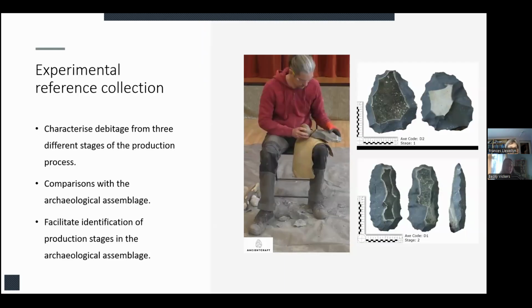To facilitate the analysis, I've had a series of axes produced experimentally, and the purpose of this was really to characterise the debitage from broadly 3 distinct stages of the axe production process, so preliminary, intermediate and finishing. And then the debitage was subject to the same level of analysis as the archaeological assemblage in order to facilitate those comparisons. And then the aim is to use the knowledge gained from this reference collection to try and see if we can identify those stages of production in the archaeology and see if we can map those and identify any specific areas of activity.